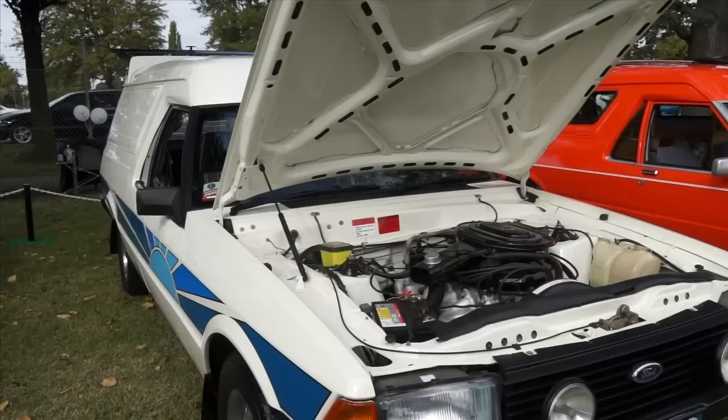Here we are at the 2015 Panel Van Nationals. Now, if you're into your vans, this is a must-see event, isn't it, Andrew? Yes, Fletch. It's the 40th anniversary of the Van Nationals and also the 40th anniversary of the Van Club. Good on you, mate. And you're here with a very special car, an XD Falcon, 1980.